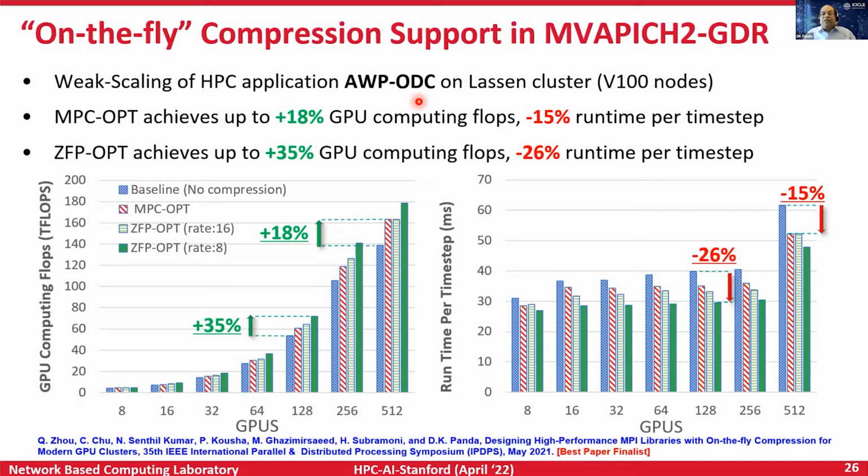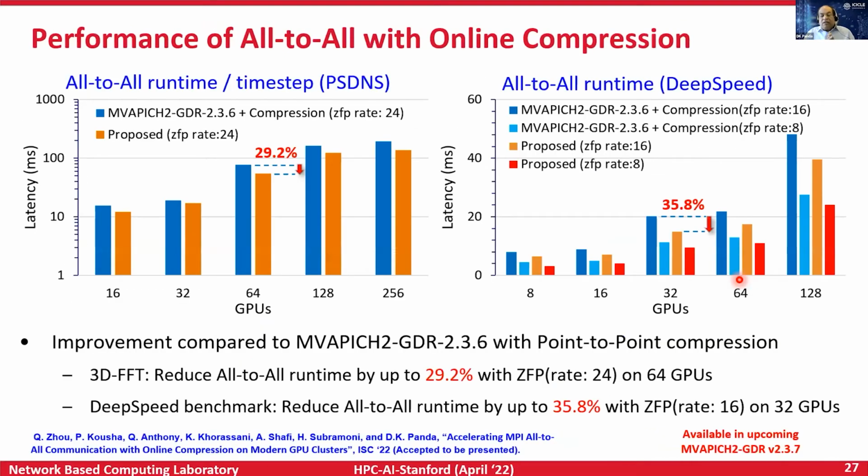Just purely using compression technique, we are able to deliver, you can see, 18% to 35% better in terms of throughput, and a reduction in the latency of like 15 to 26%. So similar things. So that was based on point-to-point.